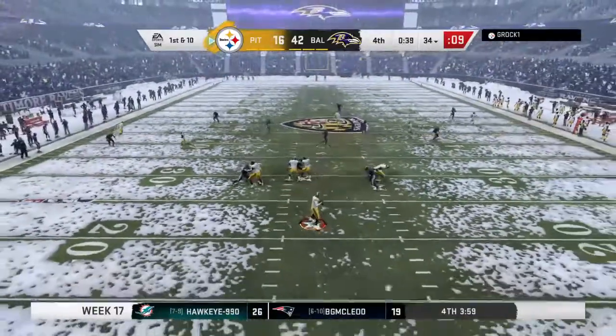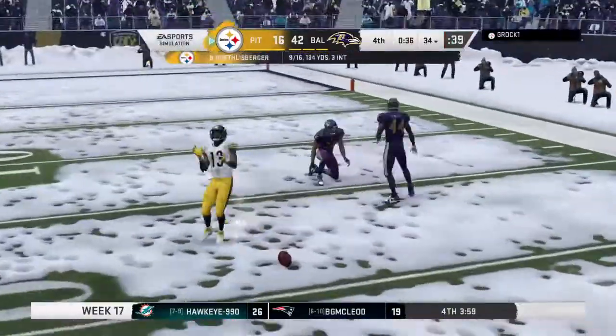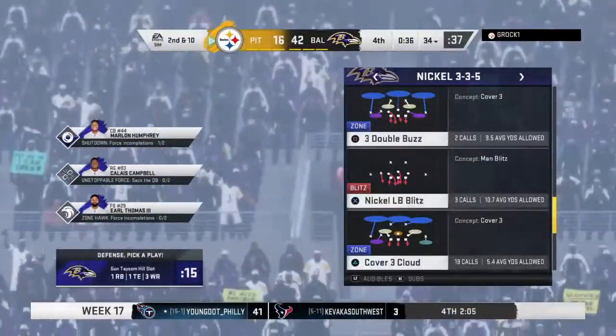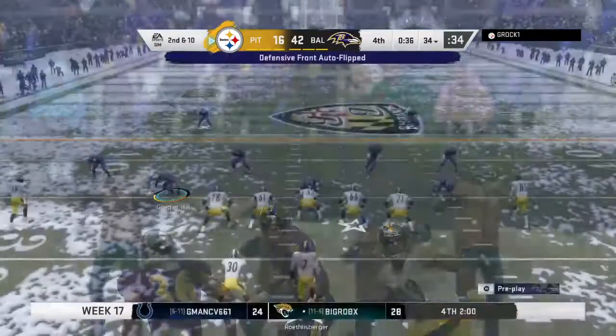On first down, it's Roethlisberger. He's going to let it fly. And that will be incomplete. Would have been a big hitter if they had connected. Instead, it's second down. Just nothing there again. He's been sacked multiple times. We've seen the interceptions, of course. He's really been through the ringer, hasn't he?